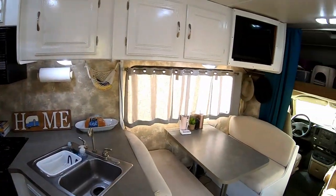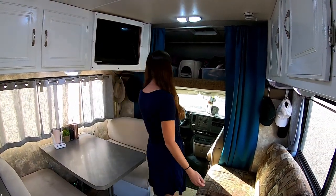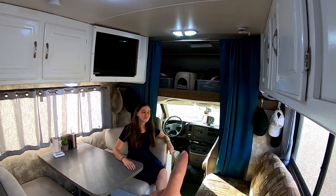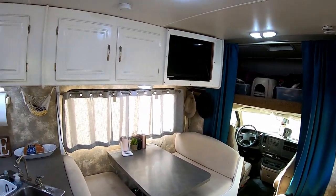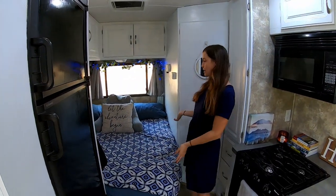All right, so just to quickly orient you to the space, looking up front, you've got the living room, the dinette, table, loft area for sleeping or storage, cab, beautiful. Big curtains so you can separate the space, TV, everything. But let's start more towards the back. Here's the kitchen and the bedroom.